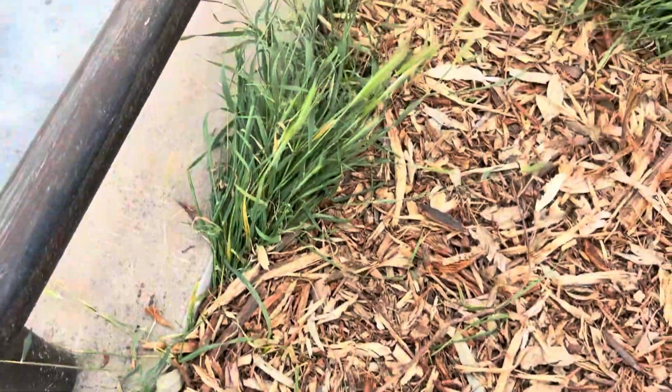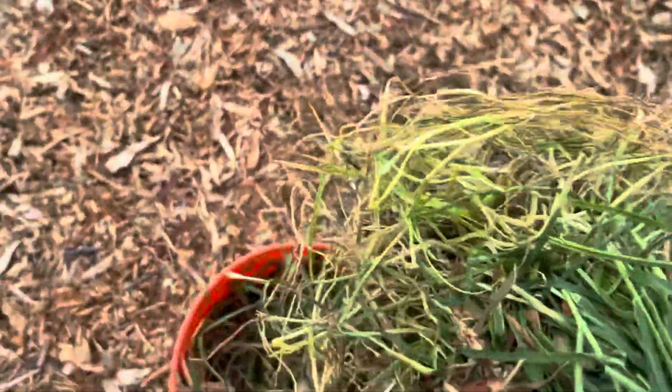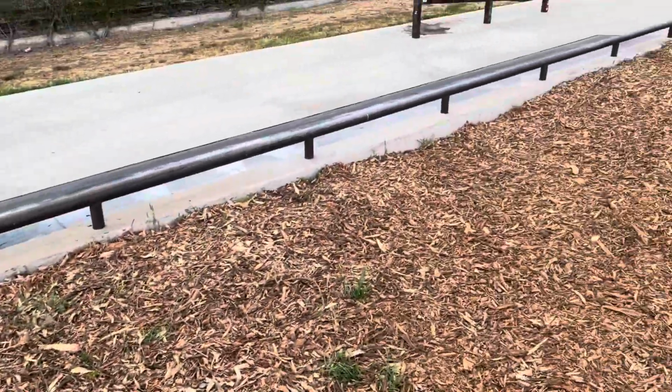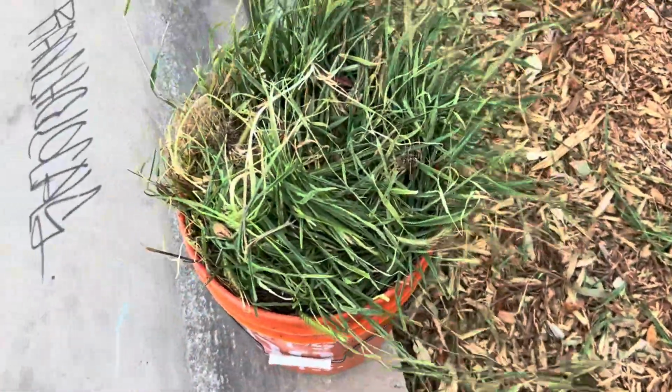Definitely should have had some gloves on because there were some spiked weeds out there, but hey, still got the work done. You can see I was able to fill up my bucket with all this vegetation that was in there, and the middle pyramid was looking a lot better. Check this out. Yep, love to do that kind of work, so that was awesome.